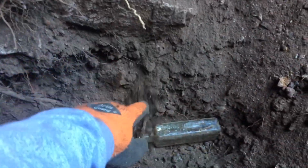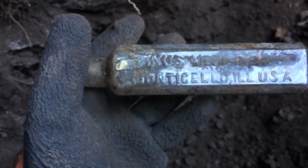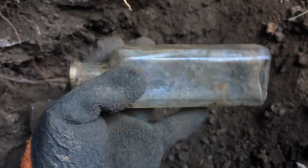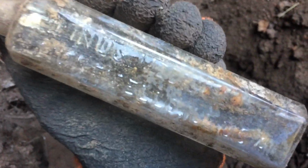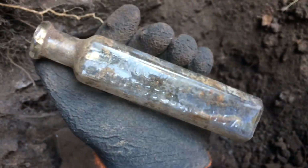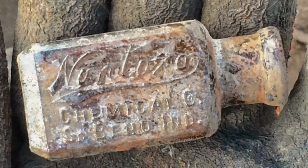Hey guys, me and Billy are just now getting under the bricks. You can see them at the end about somewhere right here, but I just popped this little med out. Check it out. It says Pinus Medicine Company, Monticello, Illinois, USA. And then this side says Frutola. Nice little cork extract or med. Well, it's definitely a med because it says medicine on it, but Pinus. Anybody ever seen that before? Pinus Medicine Company. Don't know if it's common or not, but I'll hang on to it. I've never dug one. But we're just going to keep working down, down, down. We're getting to a nice light gray ash layer. See you back.